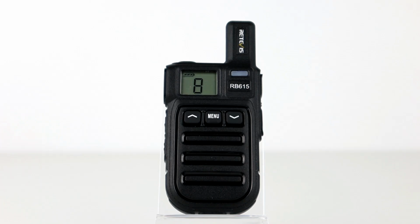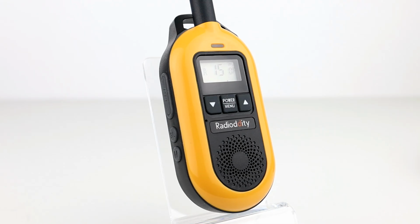Now with the PMR446 net, there are next to no rules. Anyone can join in and say hello regardless of their experience. And the best part is you don't need a license. So here are some basic points to bear in mind before getting started.